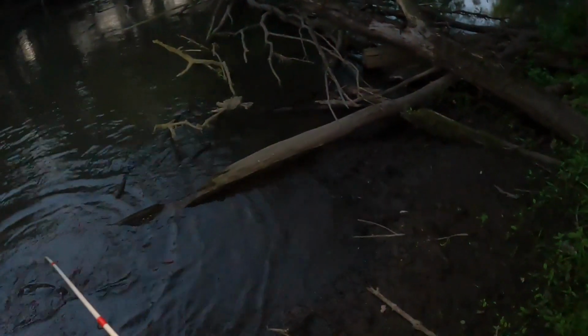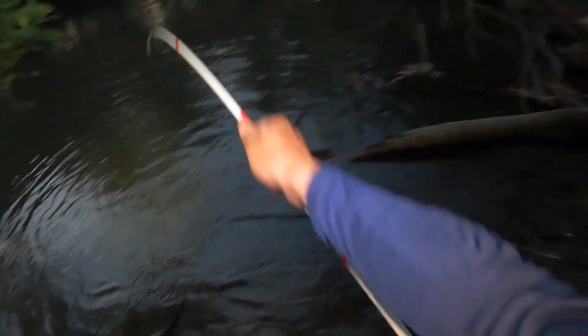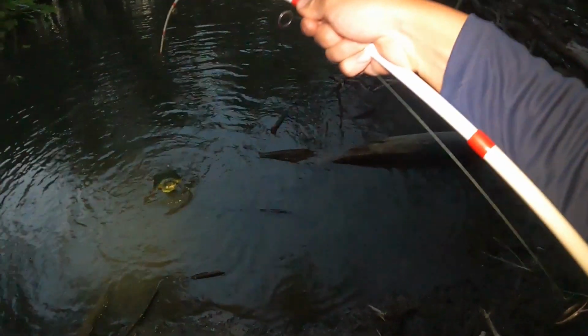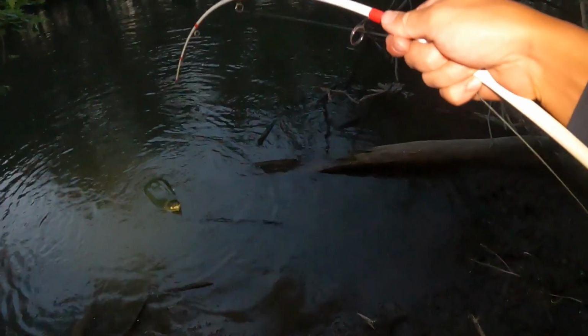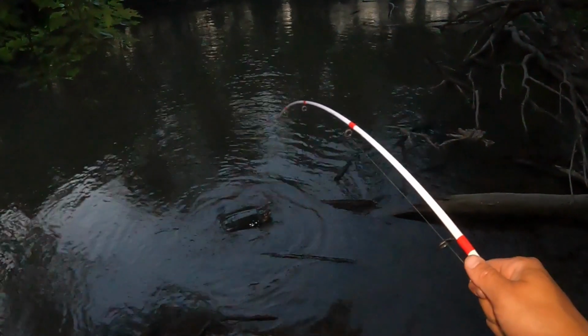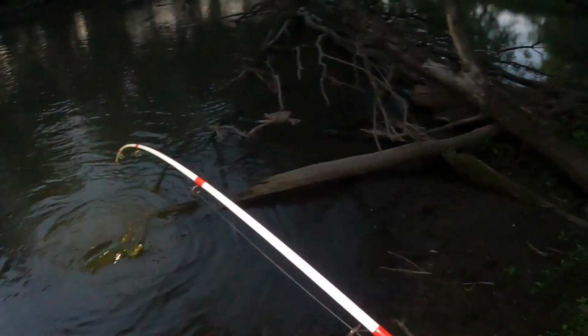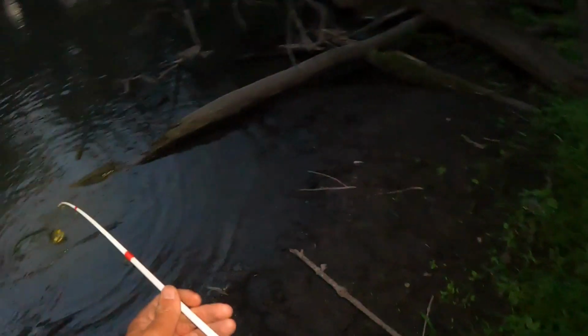So there was one in that log jam. I don't know if there's a flathead in that log jam, but I don't know if I'll ever know because it took my last bit of good bait. All right, I'm gonna hook my last bit of worms up on a bigger hook and see if I can get a flathead with it. This is kind of disappointing that this turtle ate my gill.